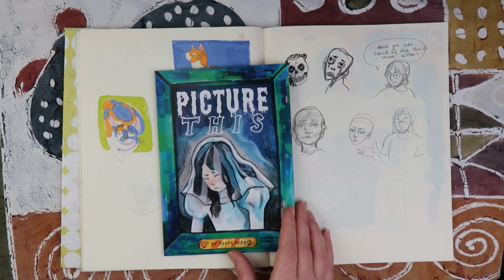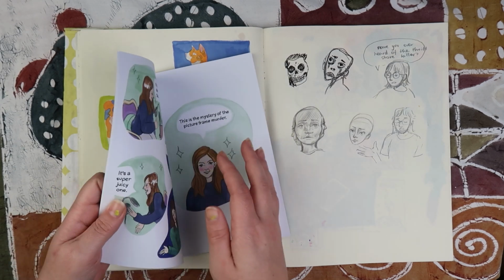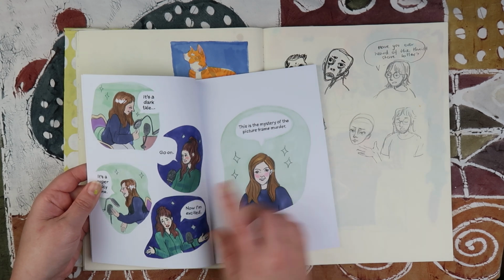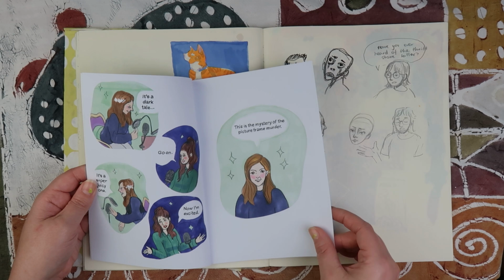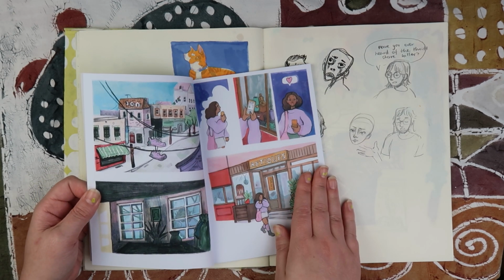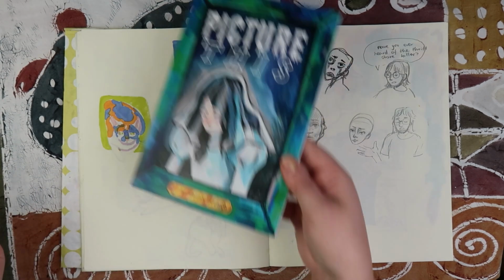In the beginning, I decided to add this little scene with these two women who are obviously making a true crime podcast. So it starts off with like, it's a dark tale, go on, it's a super juicy one. Now I'm excited. It says this is the mystery of the picture frame murder. So you already kind of know that something very bad is going to happen, and that's the kind of vibe that I wanted to go with.